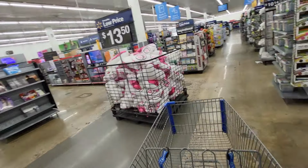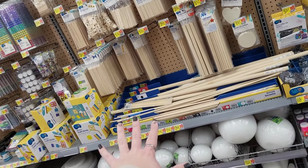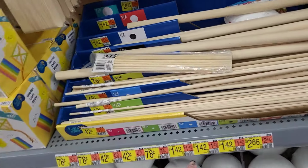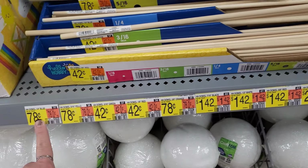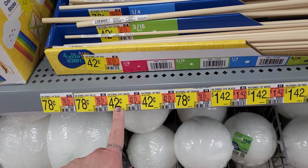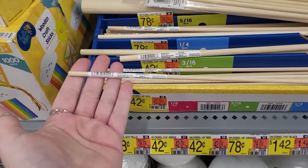We got some new pieces in our little dowel section. And I really, look at that. They go from 42 cents. Well, it's the green one. So that's this one right here.